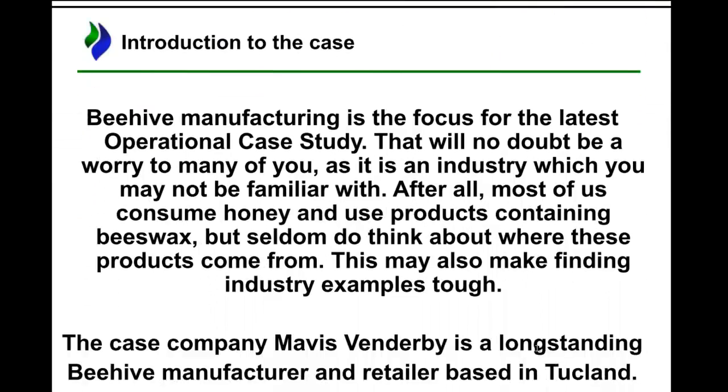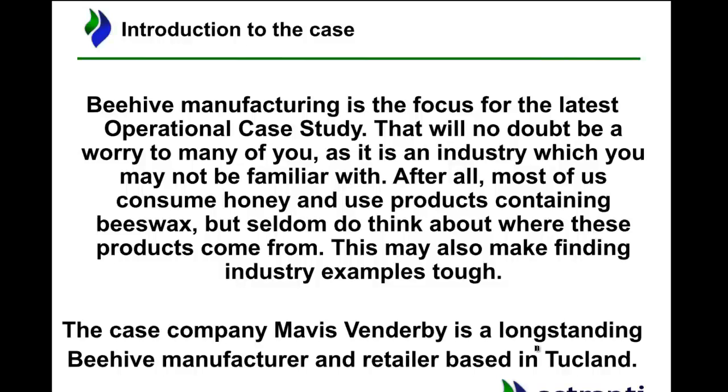To start off, we'll go through a quick introduction to recap where we are with Mavis Venderby and what's going on. They're a beehive manufacturer, but they also retail this as well. They also sell their beehives. So it's important to remember that there are those two aspects for Mavis Venderby. They're not just a manufacturer, they're also a retailer.